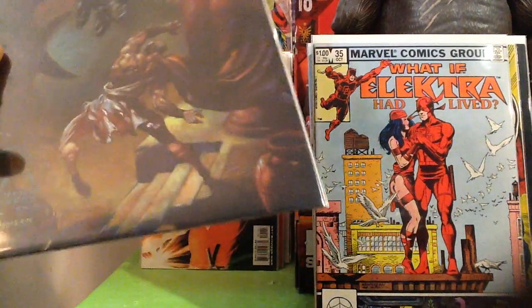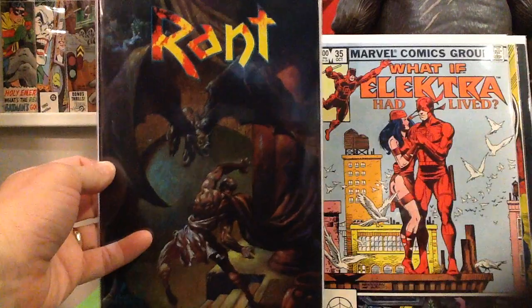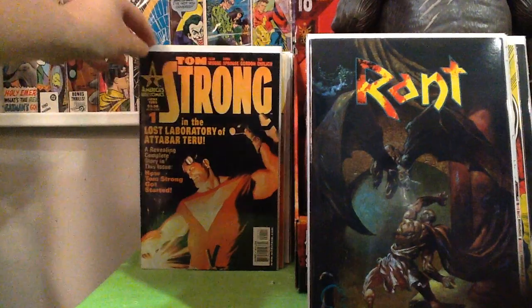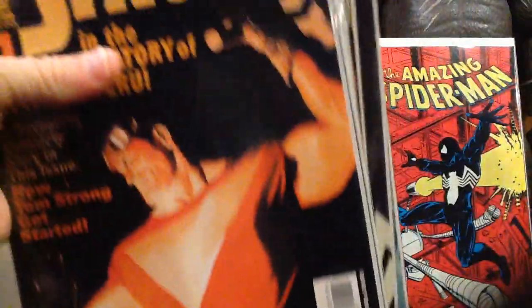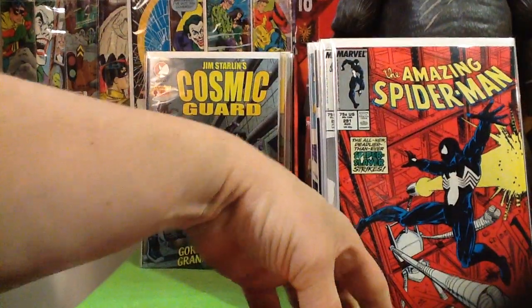This issue of Rant, number 1. It's a J.G. Jones interiors and cover. Some early J.G. Jones work. Tom Strong, number 1. I think there's some talk about that character recently, that he's making a bit of a comeback or a move or something like that.